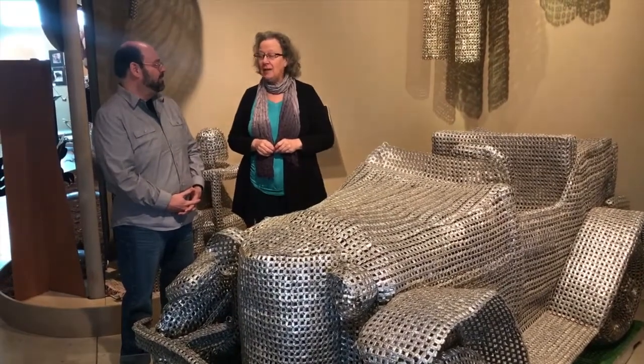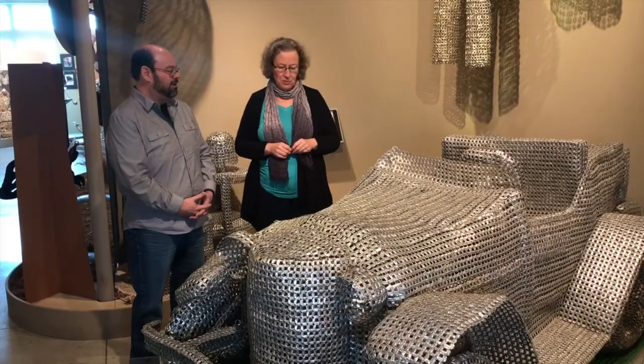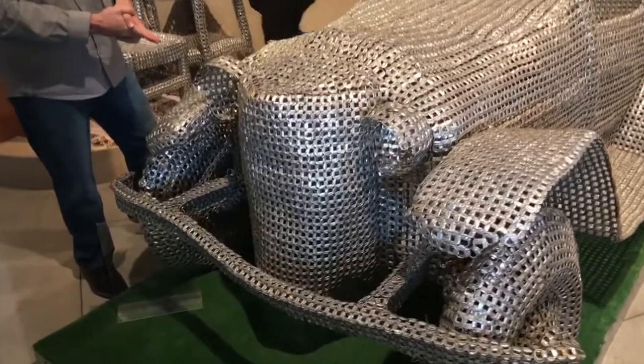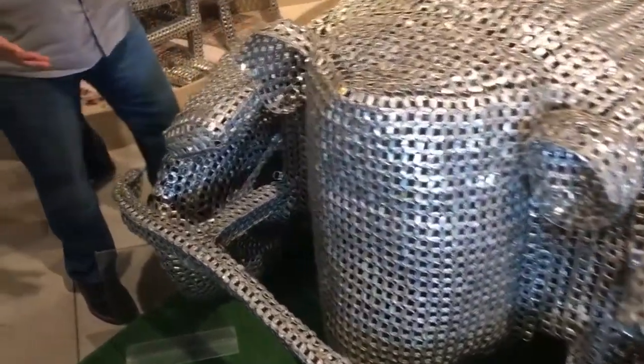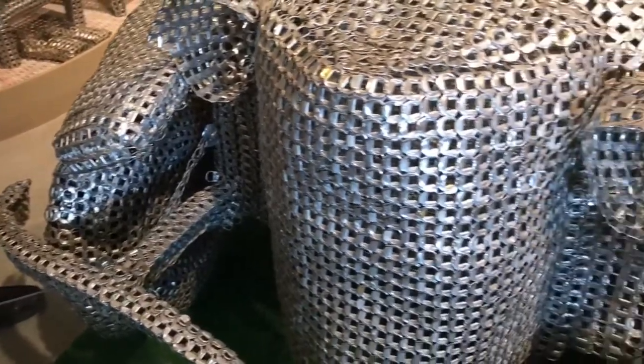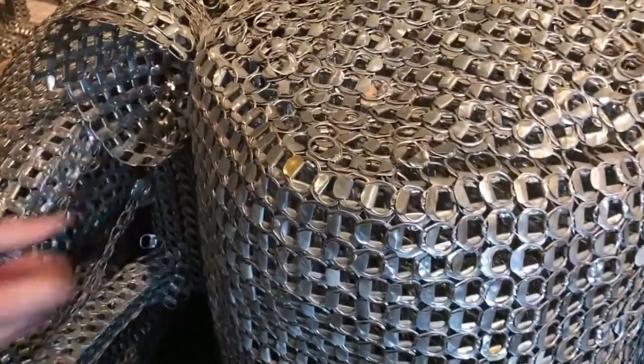800,000. Wow. He did keep track, but I can't tell you exactly how many in this piece. This would be by far the most. It's actually got some great detail. It's not just a frame. It's the whole car. There's lights, there's the bumpers. And if you look at it, it looks like all the pull tabs are actually intertwined by being pulled back.